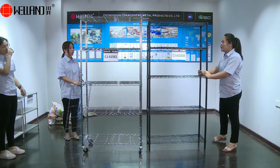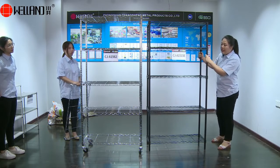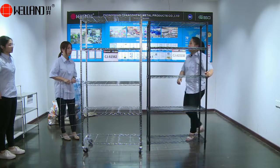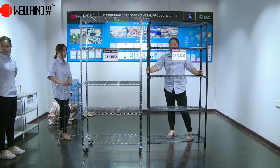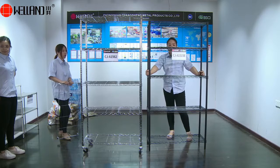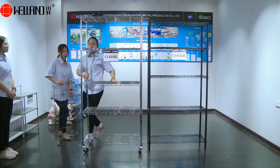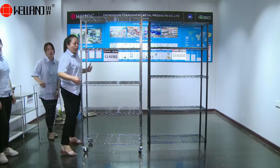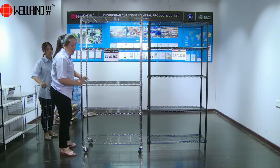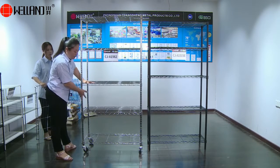For the powder coating, we have different colors. Usually for home storage, black is the most popular, and silver, and carbon gray, and the carbon gray and dark brown are also popular in the market. And if you like this size, 90 by 45, please tell us the item number 1562. And this one with wheels, that one leveling feet.